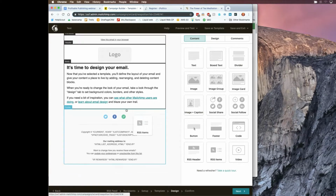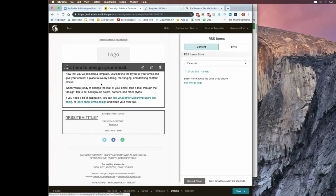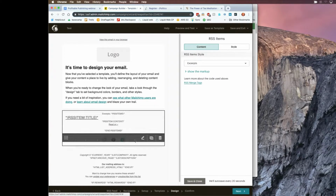So I grab that. Let's say I want it to be below the intro text, which you can edit. Just hit these little edit markers to edit the content here. And what you'll see is you'll get this code here from MailChimp, the RSS items and titles. This will use the RSS feed function to actually scan your website every day and see if there's something new, and then it'll pull that content into the template here and send the email.